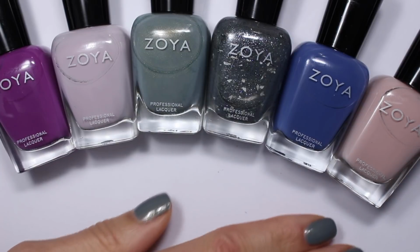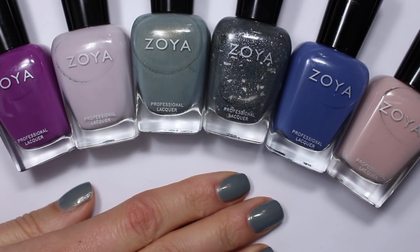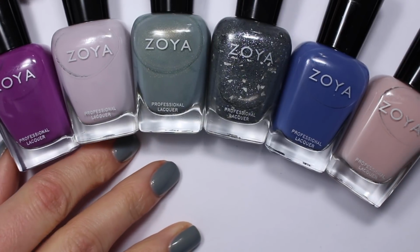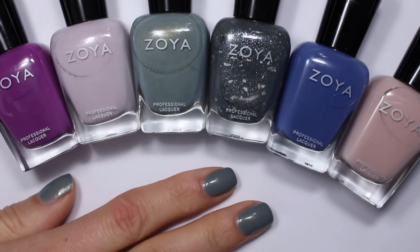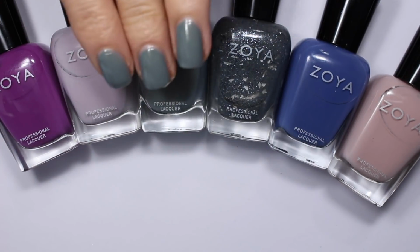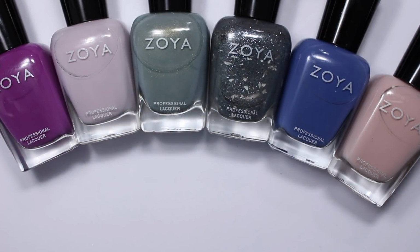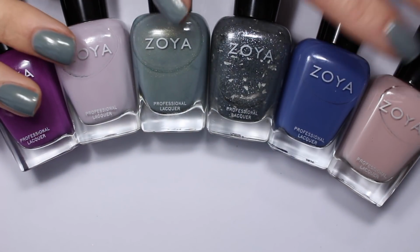Today we're going to be talking about these gorgeous colors. These 6 shades make up the new Spring 2019 collection from Zoya. This is the Innocence collection. And if you saw my live swatch and review, then you've already seen how these polishes apply. I am wearing Fern on my nails right now, so you can see it in action. And today we're going to dive in and do some color comparisons of these polishes.